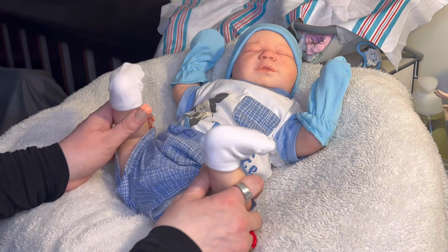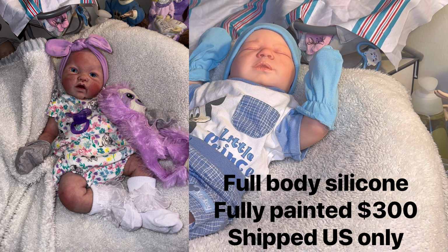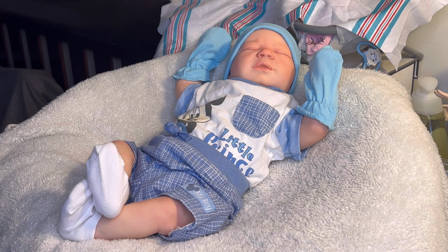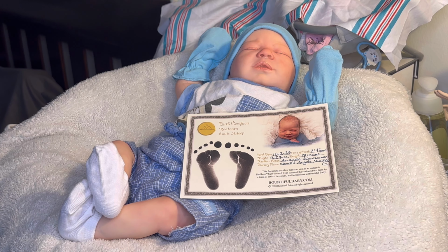And also my silicone girl. That's a wonderful price too, because like I said in my last video, if I had painted that one, I would have sold her for $525 easily, because she's just phenomenal, everything I did to her. Of course, she would come with a bigger box opening and all that, how I do it with my painted babies. But $300 because she's coming out of my collection, and it's a COA baby. So you can't beat that, right?